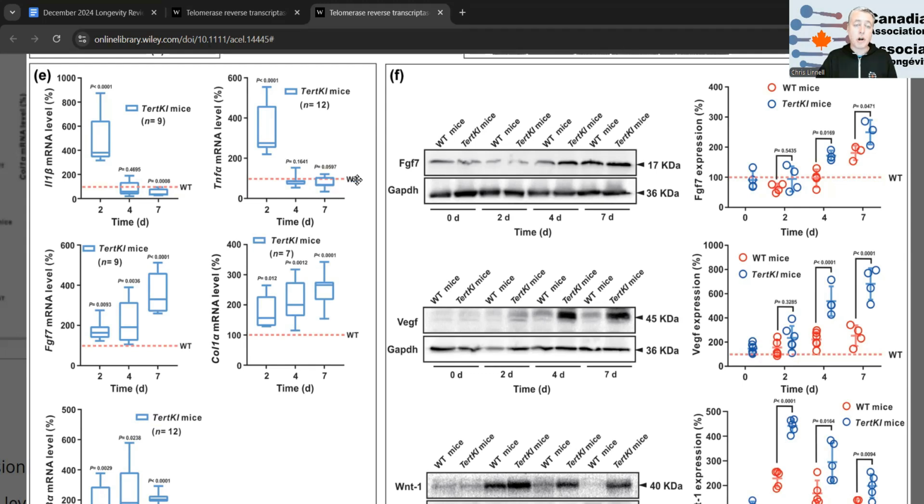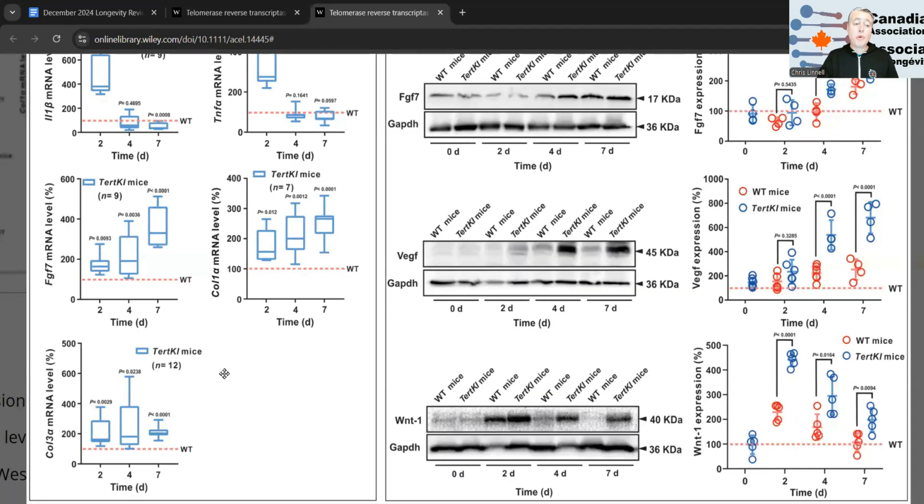And their levels are this dashed pink line you can see here. The bottom three are mRNAs for growth factors, the first one for fibroblasts and the second two for collagen. And here the levels were always higher than that of the control mice. Again, the blue bars are considerably higher than this dashed pink line.